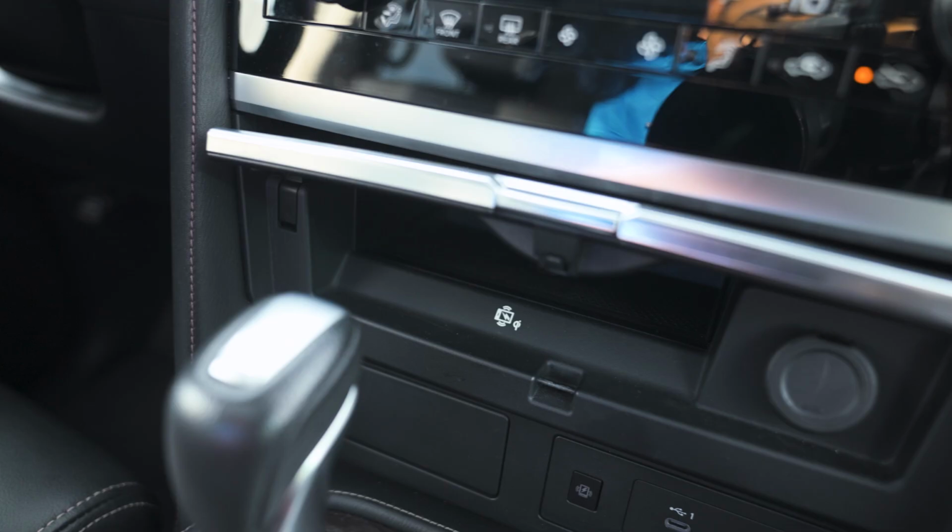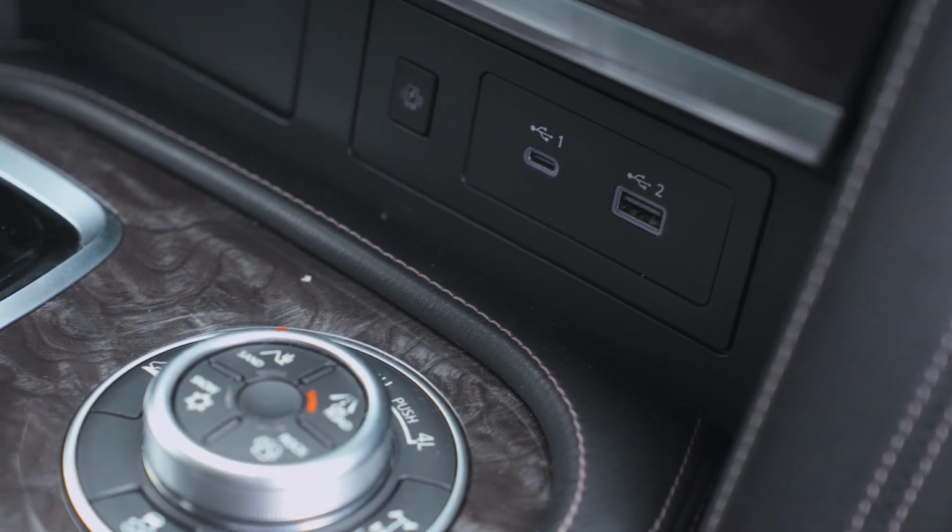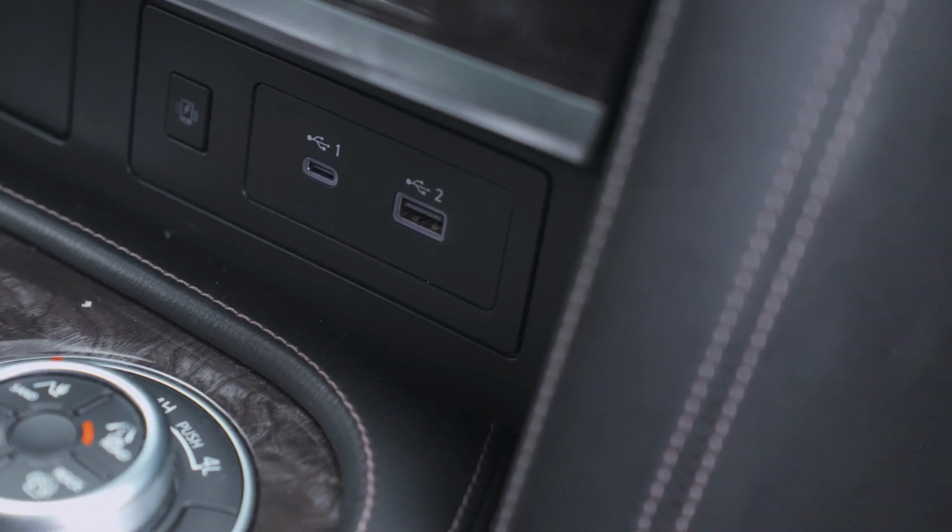So if you have a phone that has wireless charging, you just put it right there and it will charge. You have a 12-volt socket right there, and you can shut it down so that you won't be distracted by your phone while you're driving, or you can just hide it from the world. Maybe if you have a second phone, you can hide it right there, and it is charging. You got two USB ports, at least one USB-C and one USB-A. This, by the way, is an 8-seater SUV. So we'll be checking out the third row later on after we check out the second row.